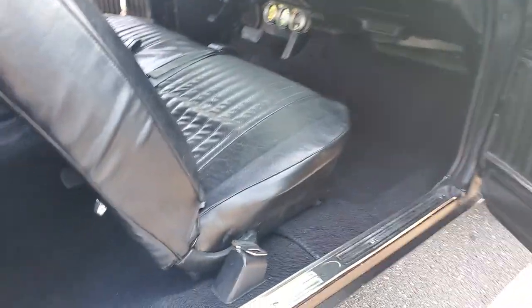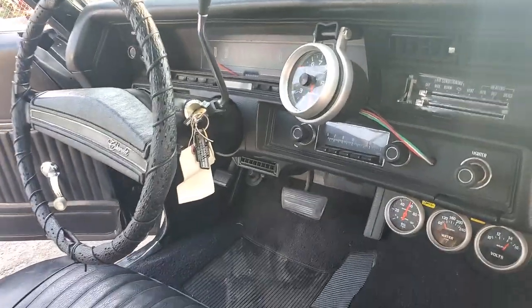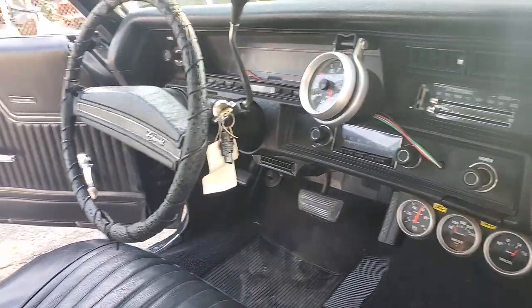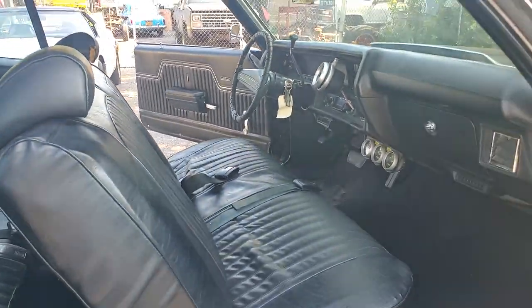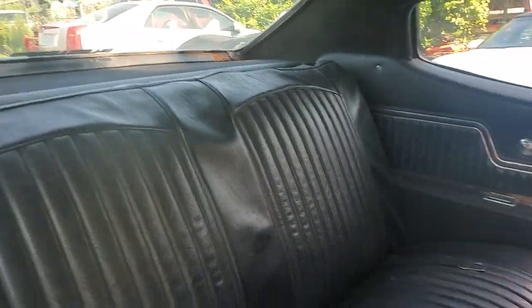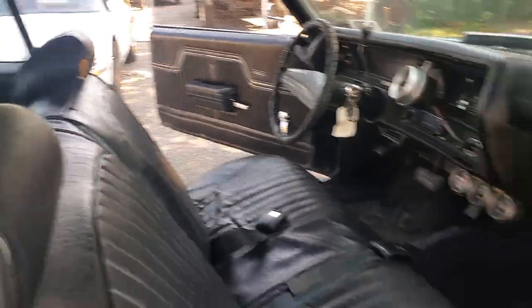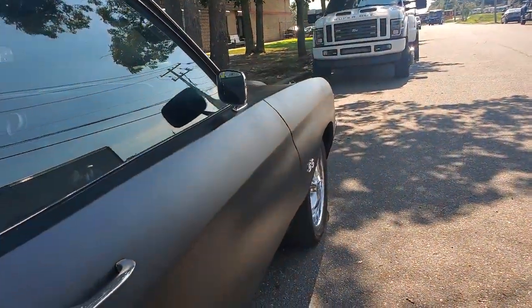Drive it the way it sits, or? No, there's plenty of room for improvement. All the gauges are new too. Original seat belts all the way around. Yeah, not perfect, but we're not asking $1 million for this car.